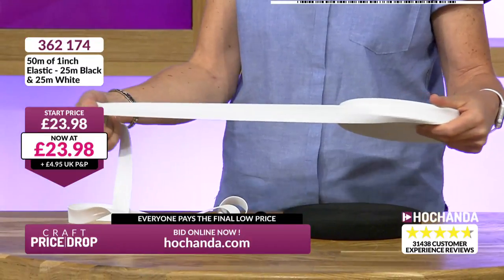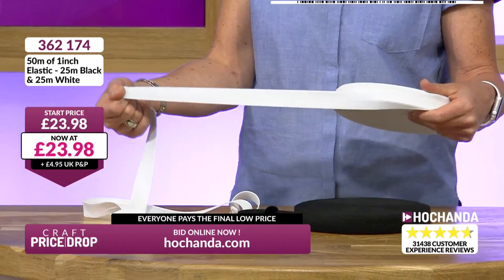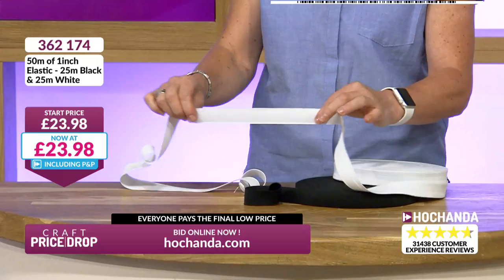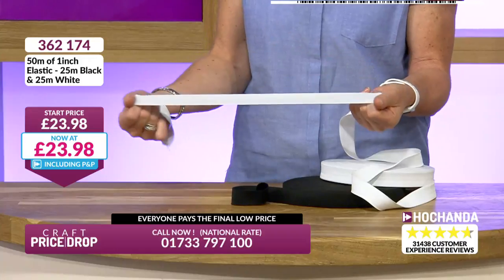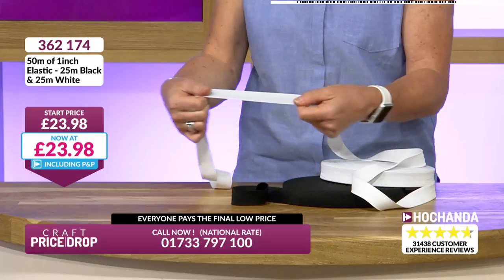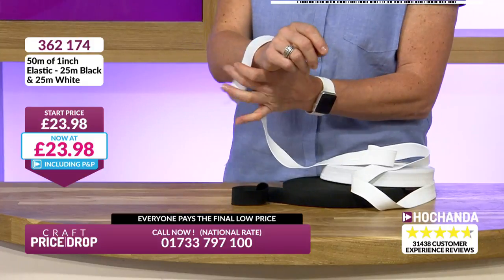So you get 25 metres of the black and 25 metres of the white, 50 metres in total, and it's 1 inch in width. There you go, so it's 1 inch. So good for the bottom of your hems, good for your jumpers, your tops, and all that stuff. What you could use it for, maybe, I don't know, put some sequins on it and make a bracelet.